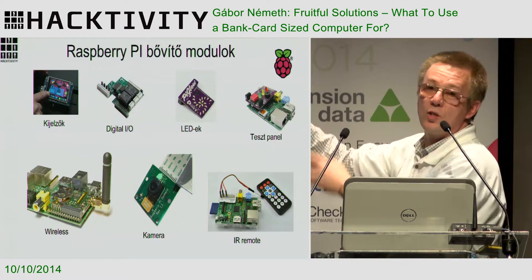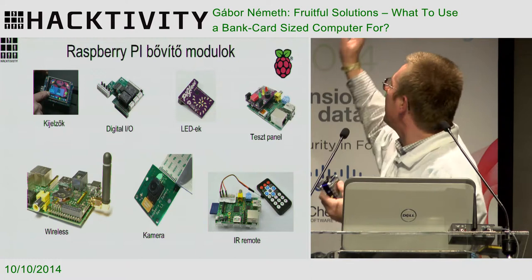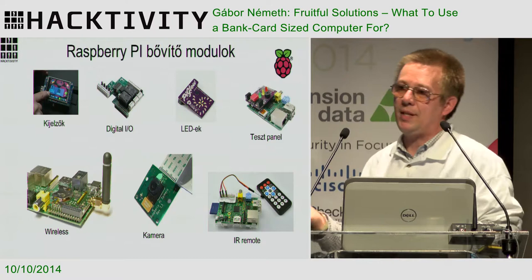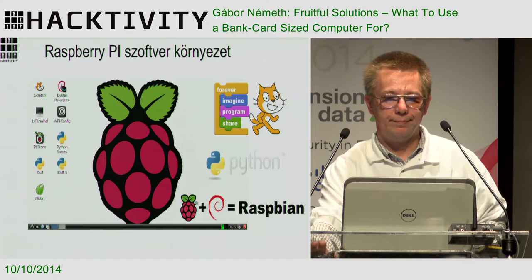You have the Raspberry, and this is with the touchscreen, and then you have a digital I/O, you have LEDs, and a camera. Again, it's a high-speed bus. It's full HD that you can use with this camera that you can connect to the Raspberry.